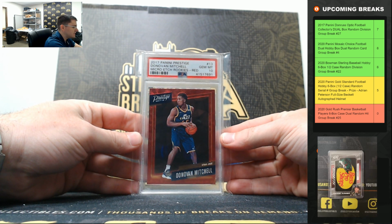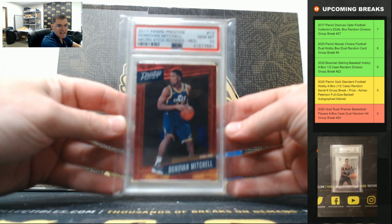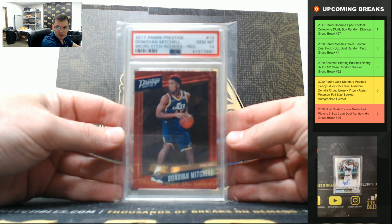Donovan Mitchell, 2017 Prestige, Micro Etch Rookies Red, PSA Gem Mint 10. So Donovan Mitchell.